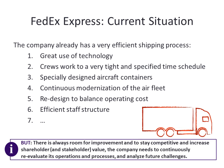Nevertheless, there is always room for improvement. And to stay competitive and increase shareholder and stakeholder value, the company needs to continuously reevaluate its operations and processes and analyze future challenges.